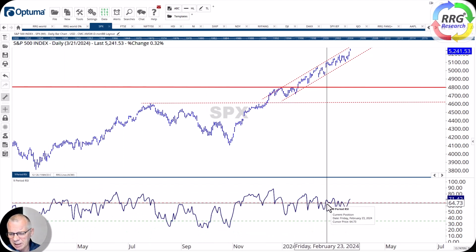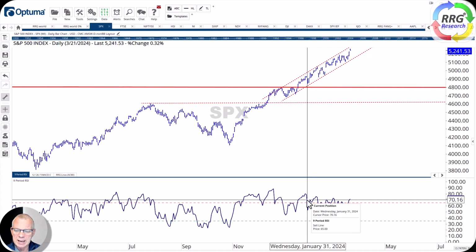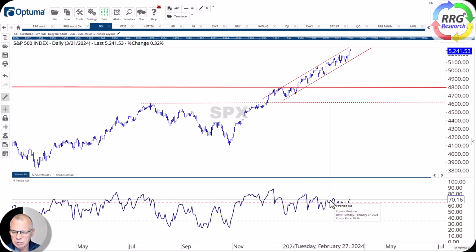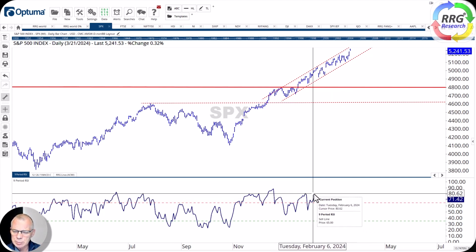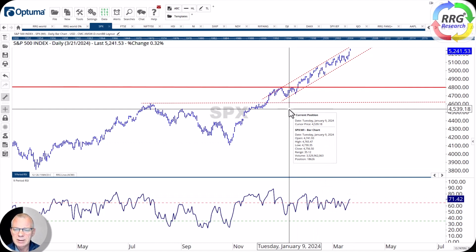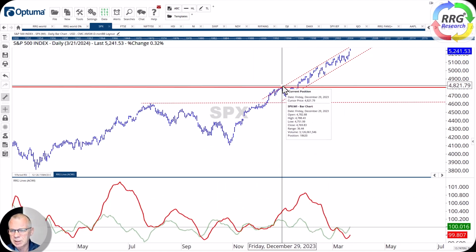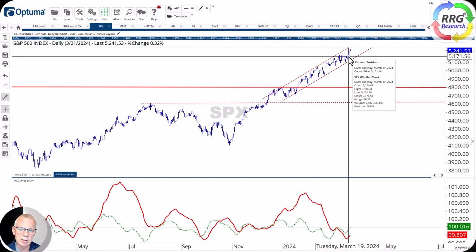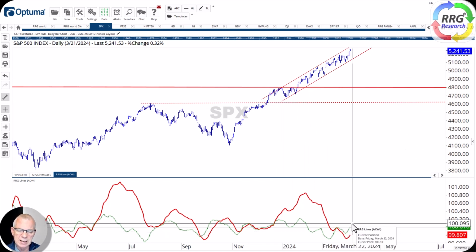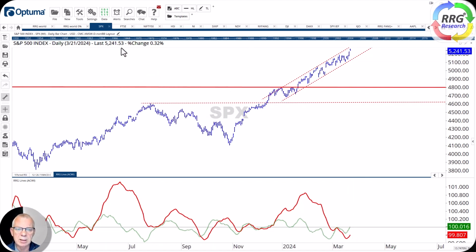The negative divergence is still in play, although I can argue that if you draw a trend line here, it is breaking that negative divergence, and that's usually a very strong sign. So it's a bit in limbo, but just looking at the price chart and the relative strength, I think that the S&P remains within the boundaries of its uptrend channel, and the relative strength against the MSCI World Index is curling back up. So that makes the US still one of the leading markets in the world.